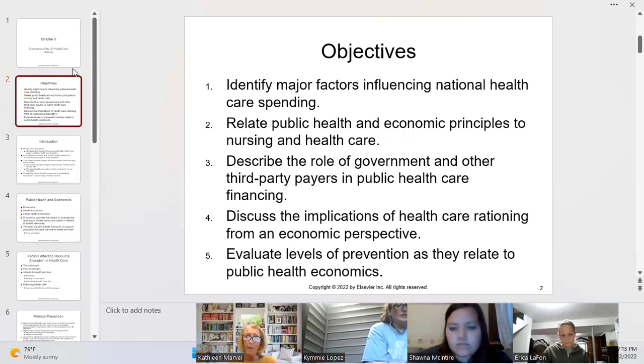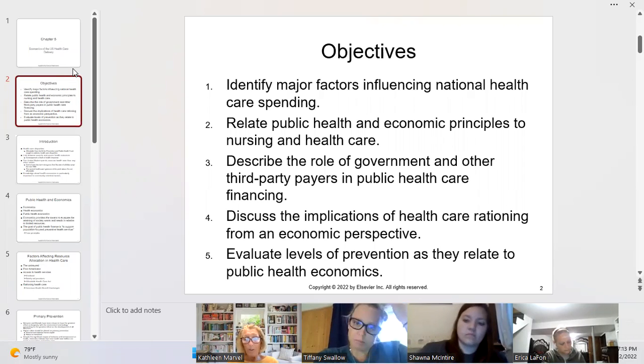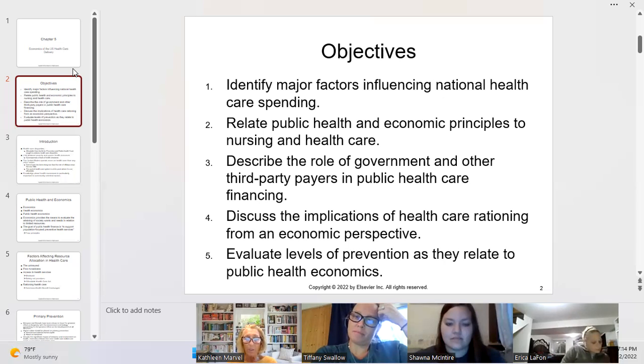What do you guys think? How do you think economics affects our healthcare? What kinds of things do you think play a part in it? Inflation. Definitely inflation, yes. What else? What type of treatment they're going to receive in general. What about health disparities? What's a health disparity? Health disparities are with certain populations and lack of access: where they live, how much they make, their education. Exactly, that's exactly right. Those are what health disparities are, and they certainly affect the economics of our healthcare system.